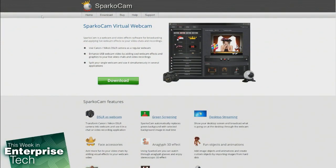Now, the cool thing about the Canon one is you can get rid of all the on-screen stuff, like the focusing square, and it can literally look like a webcam. The coolest thing is you get to use all the lenses that you have already, and you get to use a bunch of new features. You can do green screen, anaglyph 3D effects, animations, you can even stream your desktop right on the video stream, so you don't have to switch back and forth to sharing your desktop with some of these other apps. So it's kind of a cool tool, so check that out. That will definitely help you in your organization.